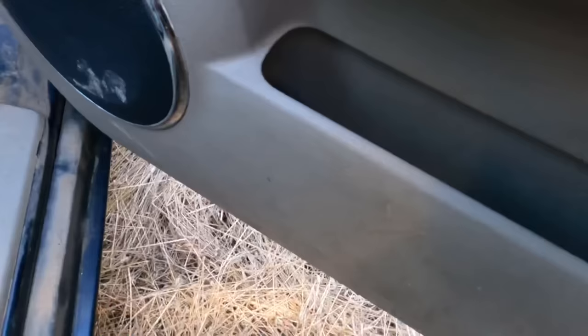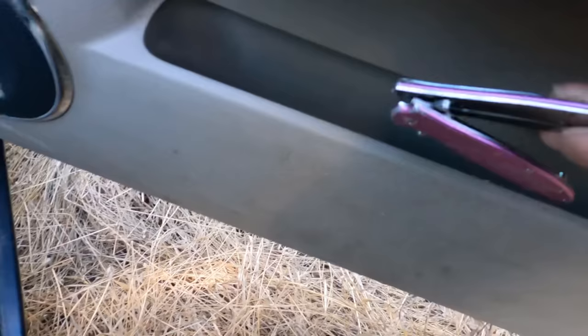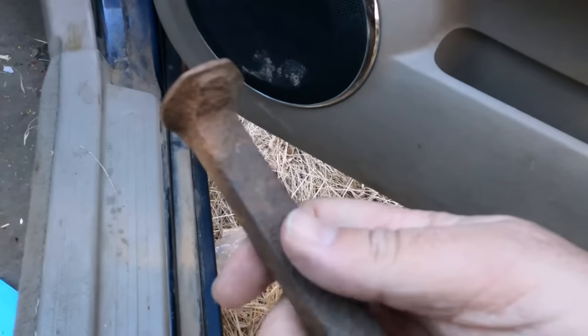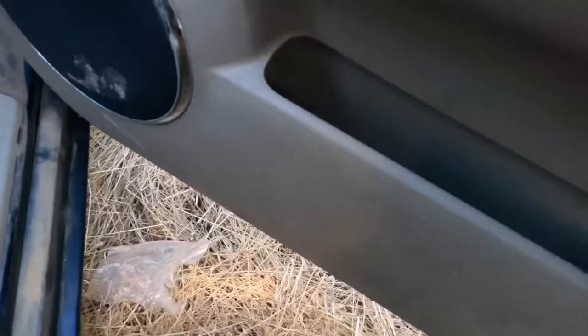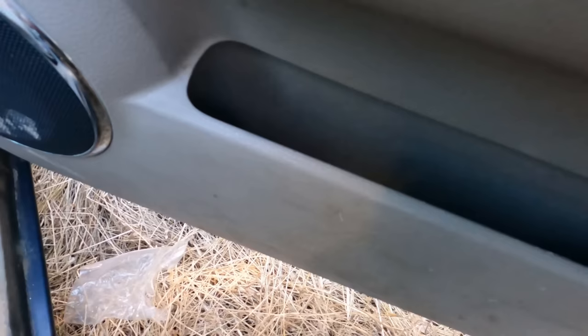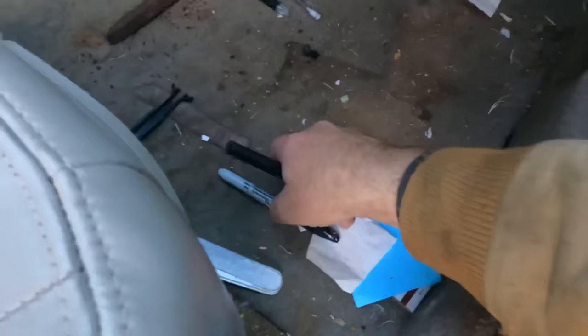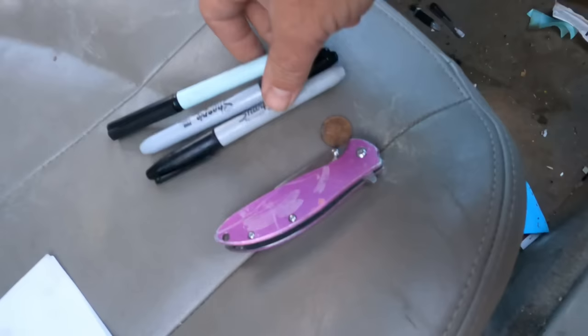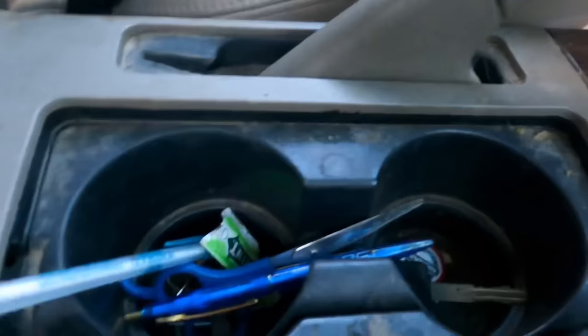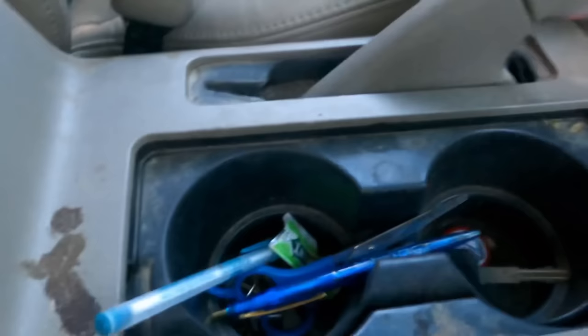Let's check over here in the door pocket. Oh, we got a, what is this, a knife? Yep. We got a broken knife. A railroad spike. That's a random thing to find in a car. You can't see it on the camera, but I can see what's in here, so I'm not just reaching blind. Hope there's a penny. There's some more Sharpies. Grab all those. Nope, nothing good there. We got a pen and a key with a little Nissan fob on it.